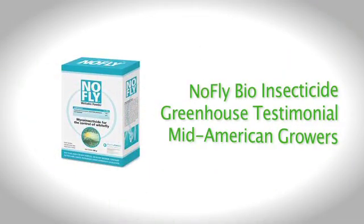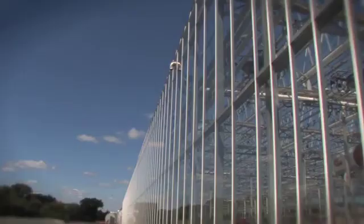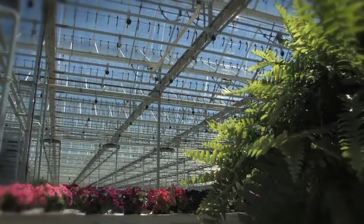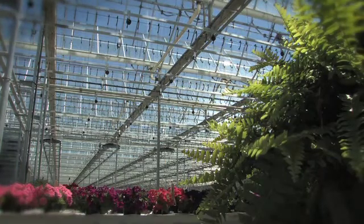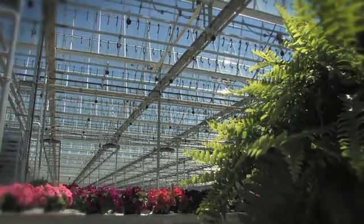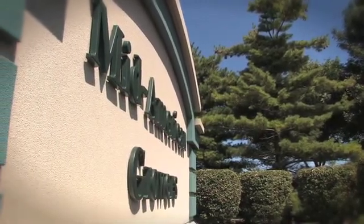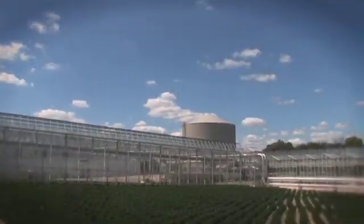We've used mostly chemical control applications, but we're trying to get into more of the biological end because we realize that we're getting huge resistance problems with the use of chemicals continually through the cycle of the insects.